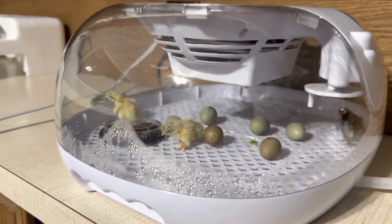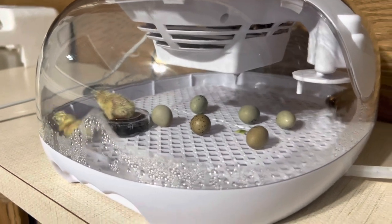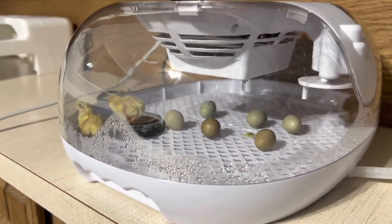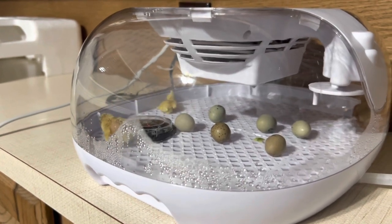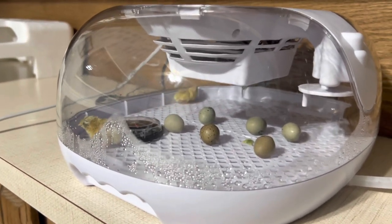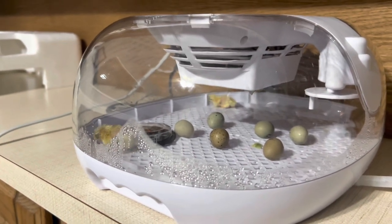The moment has arrived. We had three chicks hatch out today, which, like you guys saw in the video, it's so hard to see the button quail eggs and if they're fertile or not, just with that dark color. It really is pretty tricky to see.